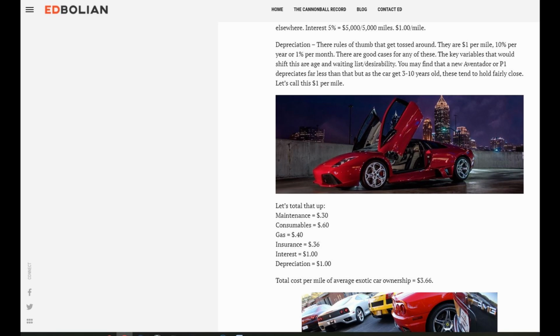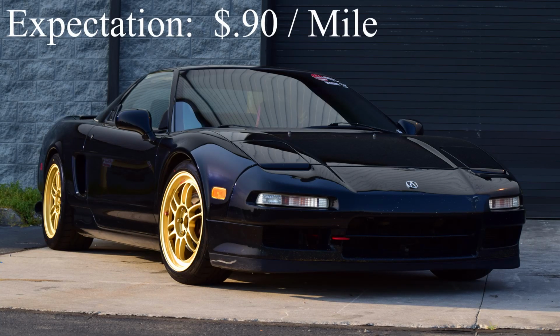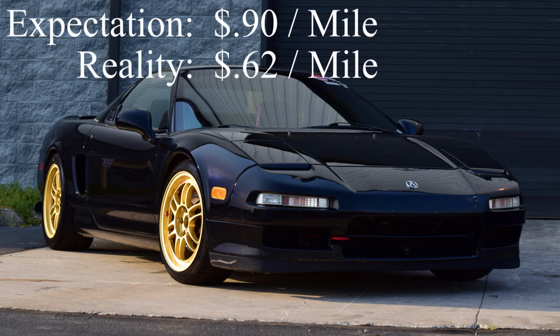For now, if we then take them, throw out the depreciation, interest, gas, and insurance, because the NSX isn't depreciating any further, I don't owe anything on it, and I didn't factor in fuel or insurance to my numbers, we end up with an equivalency of around 90 cents per mile. With that point of reference, I've actually beaten the curve a bit with the NSX, sitting at 62 cents per mile. So yay, even with track use, an NSX is cheaper to run than a, quote, typical exotic, unquote, as defined by Mr. VinWiki himself.